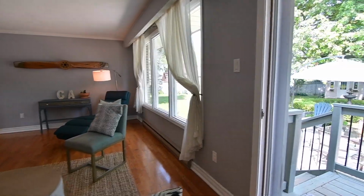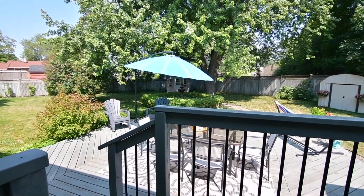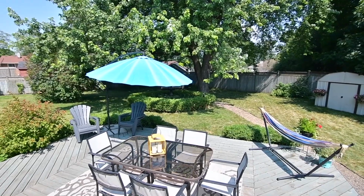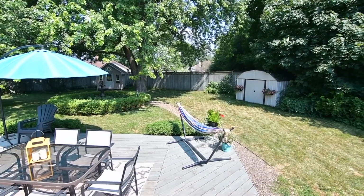Entertaining can easily spill outside through a sliding door walkout, where a huge deck provides plenty of room for dining, conversation, and relaxation, while enjoying the park-like surroundings of this fully fenced and private outdoor oasis, which is also accessible from the garage.